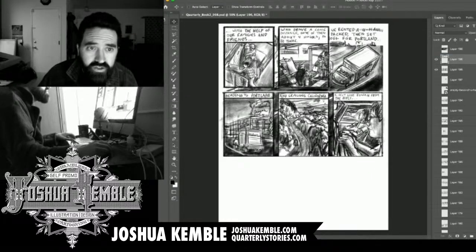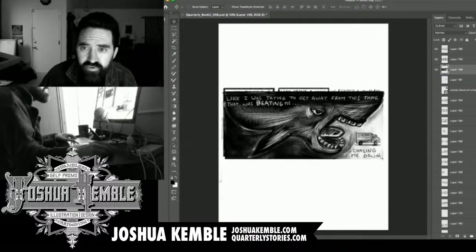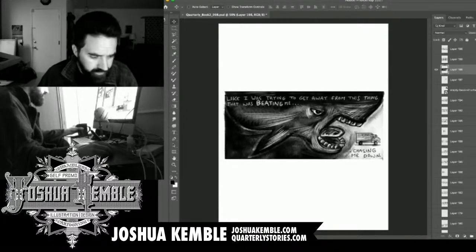What we should in theory have is hopefully all three of the previous panels, so I can see where I'm at. Okay, there we go. I love it.